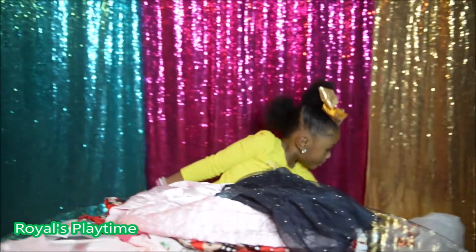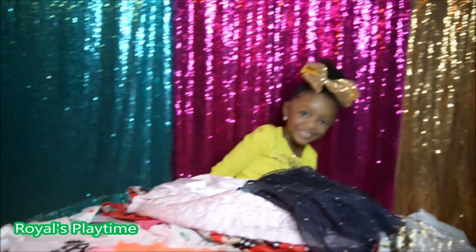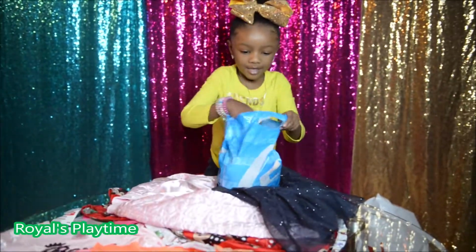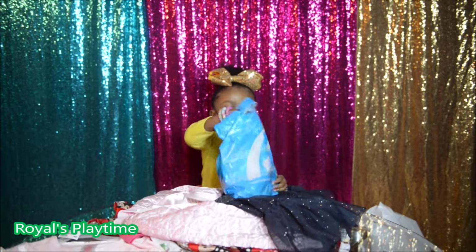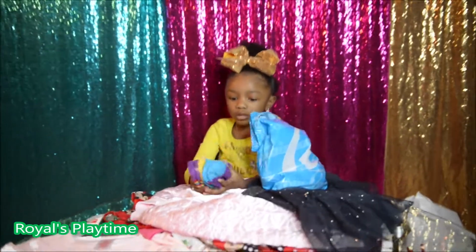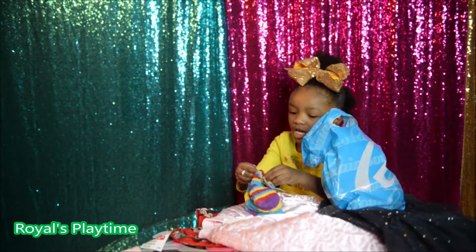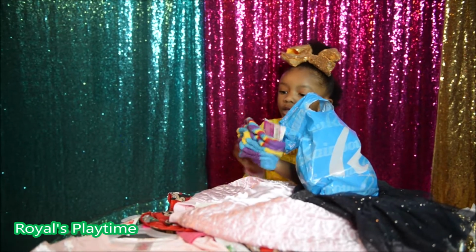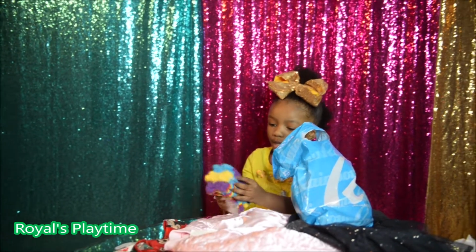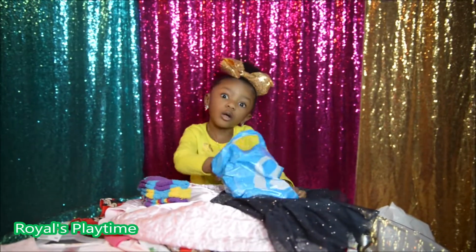Okay. What else? Is there anything else in there? No. You sure? No, it's the receipt. The receipt? Okay. All right, now we have this little bag from Rainbow. So what do we have in here? We have some cute fuzzy socks. And who's on those socks, Royal? Dora the Explorer socks. And of course I wanted these socks because they're rainbow. Yes, Royal loves rainbow socks. And plus they're very comfy to wear in the wintertime.